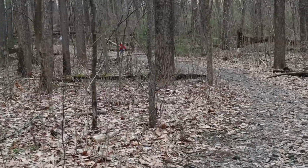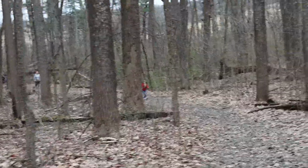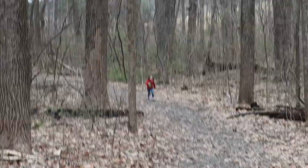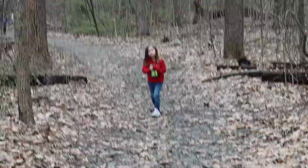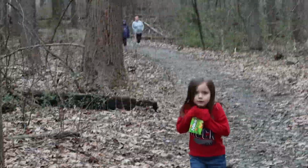Uh-oh. My baby girl's coming running. Daddy. Bye. Daddy. Coming down through here. She's coming running up. This kid's got way too much energy. We got a lot of energy.